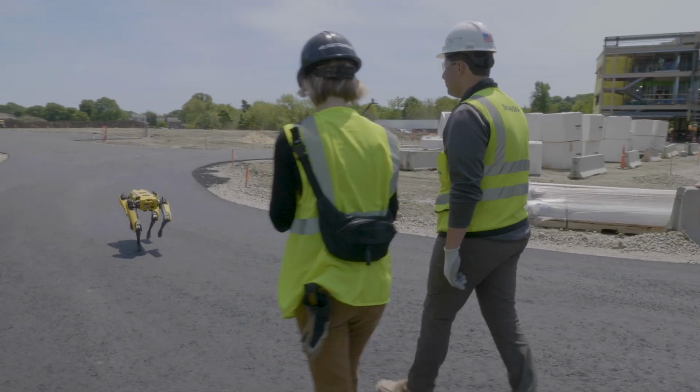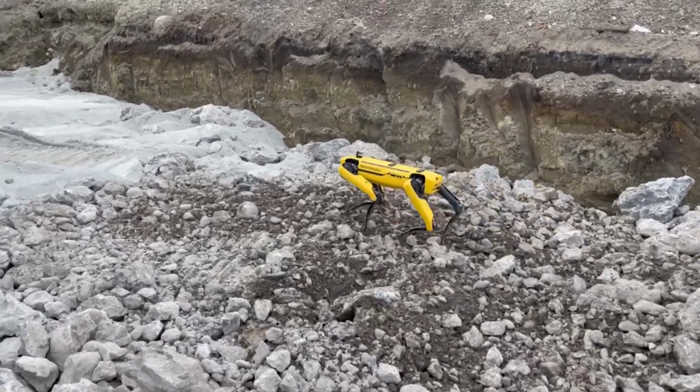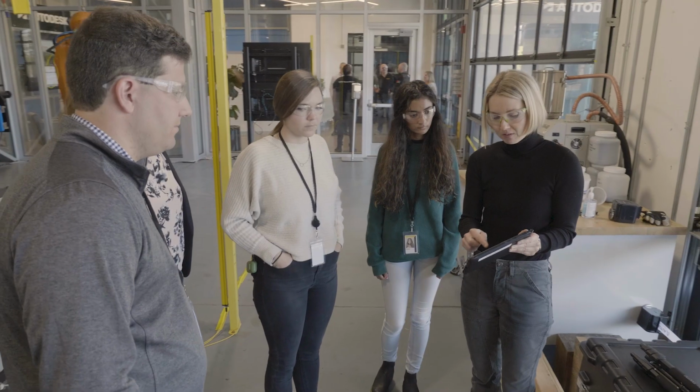I think prior to starting this research, I was perhaps one of the biggest skeptics of Spot as a robotic platform. But I can say that after having done this research, I'm much more confident in the ability for Spot to navigate a complex job site environment, and it's definitely surpassed some of my initial expectations.